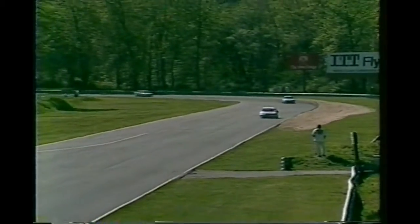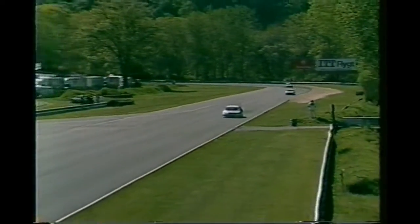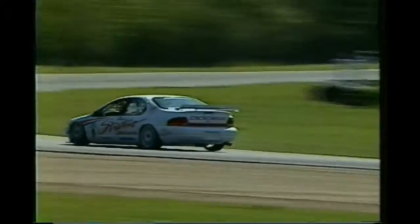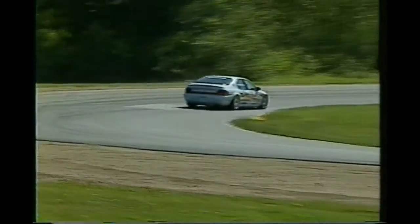A typical advantage, it's lined up in the Manufacturers Championship. Dodge Thunder. It's been a fascinating run thus far here in the very first race of the Super Touring Championship, the inaugural run. Let's go back and take a look at what's developed throughout the day.